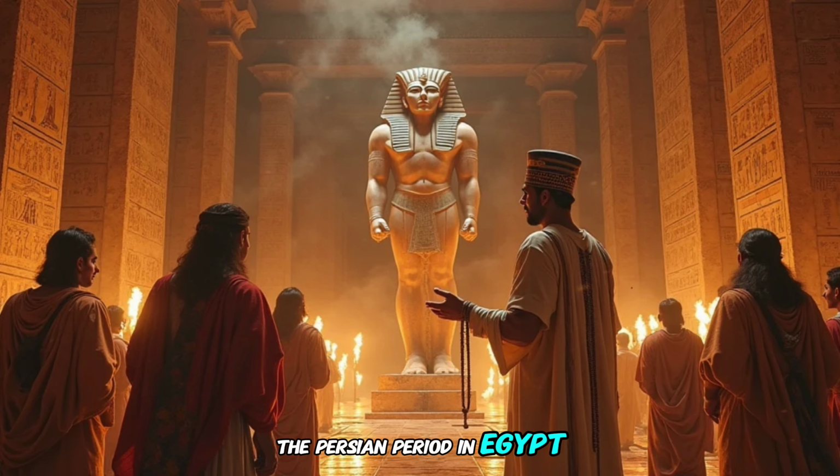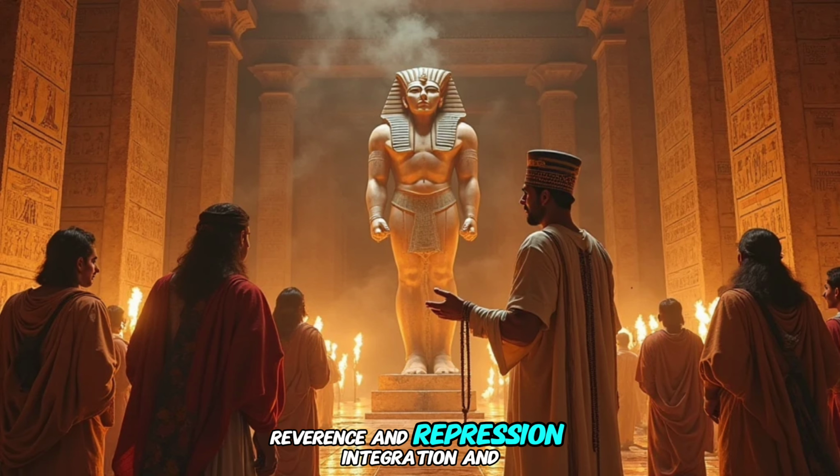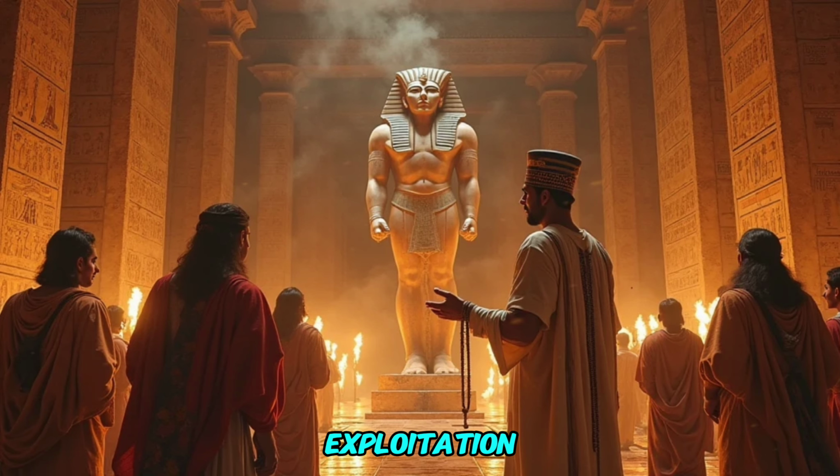The Persian period in Egypt was one of contradiction, reverence and repression, integration and exploitation. It demonstrated the complexities of foreign rule in a land steeped in tradition. While Persian kings at times honored Egyptian culture, their imperial ambitions often brought suffering. Egypt's struggle during this period was not just about borders or sovereignty. It was about identity, the effort to remain Egyptian under foreign control. The eventual arrival of Alexander the Great marked the end of Persian domination, but it also ushered in a new era of Hellenistic influence, forever altering the path of Egyptian civilization.